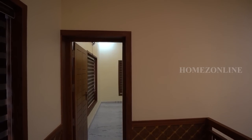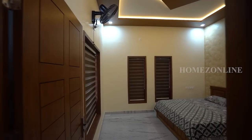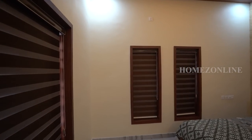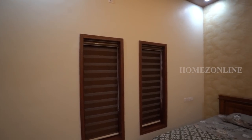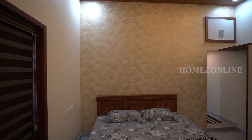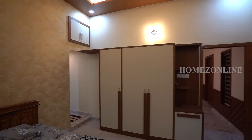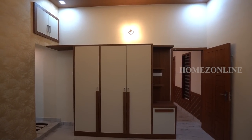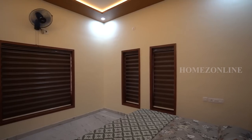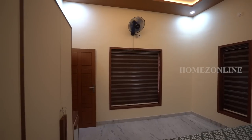This is the second bath attached bedroom on the first floor. Beautifully designed wardrobes are here. Ceiling works are simply elegant like the previous one. And a small dressing area with wardrobes is arranged near the washroom.